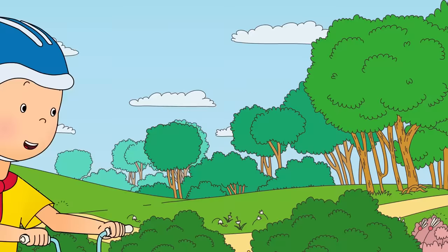Let's go. Good luck, Caillou. Okay, everybody ready? 3, 2, 1. Caillou dribbled the ball down the field. He wanted to score a goal. Over here, Caillou. Pass to me. I'm open, Caillou. Caillou could hear Sarah and Leo calling, but he wanted to score a goal himself.